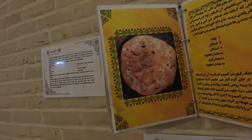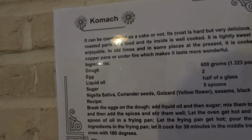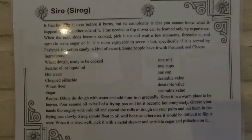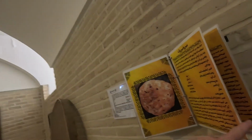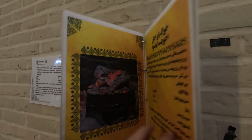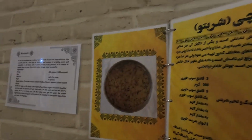Is that pizza? Wait, yo, I can put you on some recipes right here. Stop and pause, and you can get the recipe for Komach, Siro Sadev, Siro Sarok. Pause, take the recipes, and eat like an Iranian. Ooh. These are the dishes you can make. If any of them look appealing, go ahead.